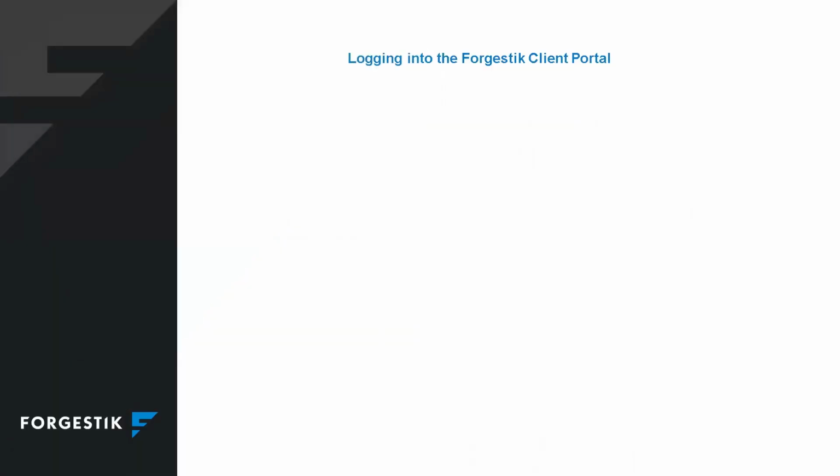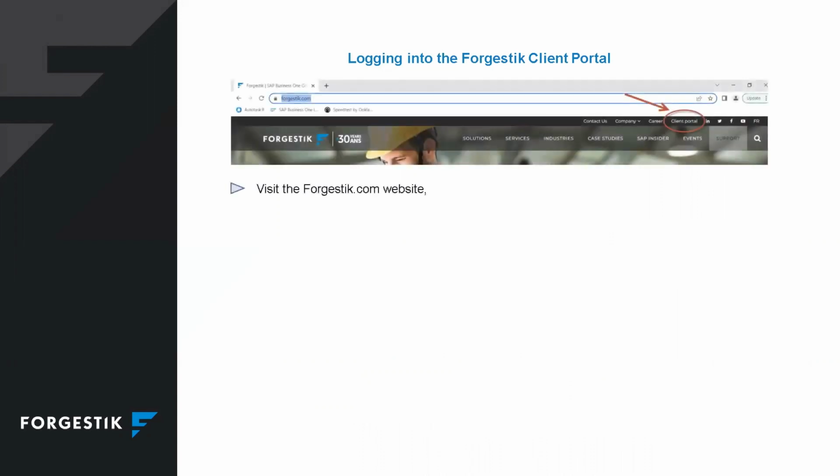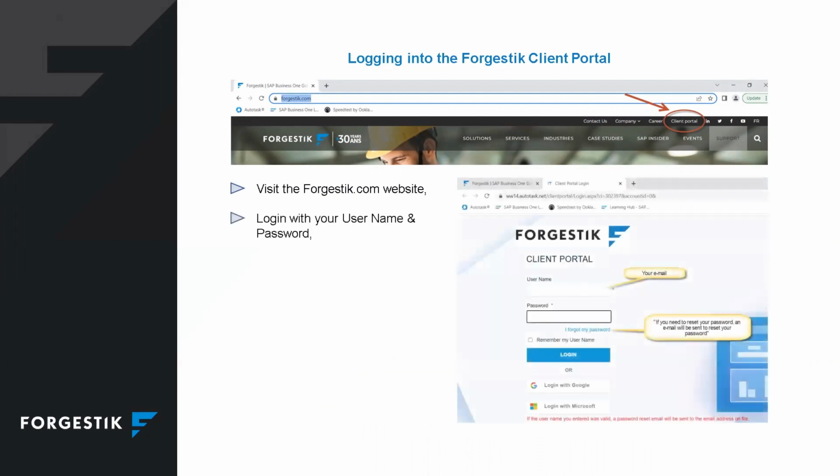So as mentioned previously, logging into the Forgestik client portal. Whenever you want to log into the client portal, you would basically go to our forgestik.com website, and in the top right-hand corner, there's a client portal. Click on that link and enter your credentials. If you don't have credentials, this is where you would submit a low incident ticket and request a username or request access to the portal.